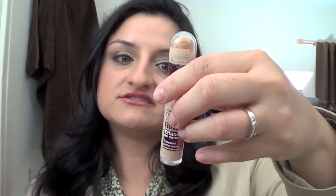And then for under eye, I've been using the Maybelline Age Rewind Eraser Dark Circles. My shade is Light Pale, 20 Light Pale. I like the coverage it gives you. It's kind of natural. I was wearing a lot of the MAC Pro Longwear, so I decided to change it up a little bit. What I've been doing with this is I apply it under my eyes.